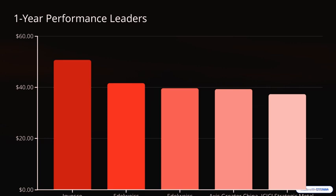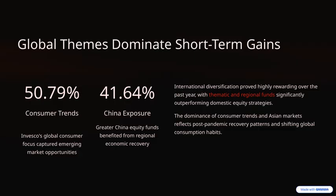This slide highlights the top performers over the past year, showcasing those who have excelled in their respective areas. These leaders are key examples of the success stories that align with our overall goal of continuous growth and improvement. By understanding what drove their success, we can identify best practices and strategies that might be applicable across the organization. It's important to recognize these achievements not just as individual wins, but as part of the broader effort to elevate our collective performance. This focus on top performers helps us set benchmarks and inspires us all to aim higher in the coming year. Let's take a closer look at some of the key themes that have driven short-term gains recently.